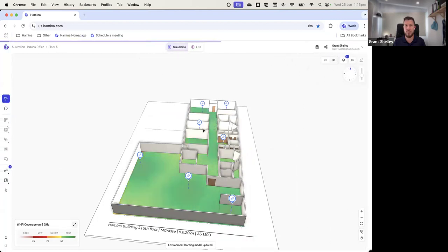So what live view is doing is it brings the live access points into that live view port. But then when I switch over to simulation, I can have a bit of a sandbox and play around with it. I could go through a remediation. I could go through the audit that I talked about before.